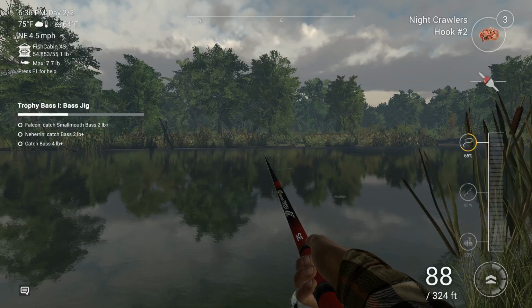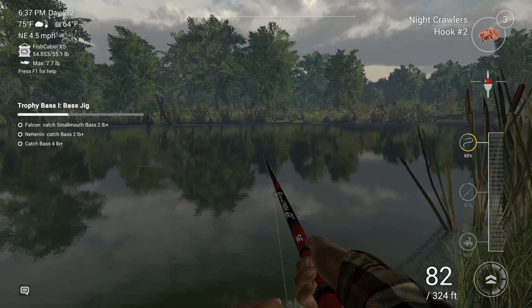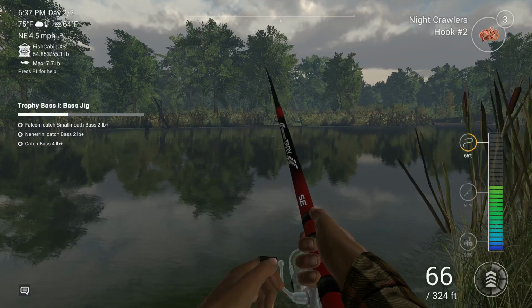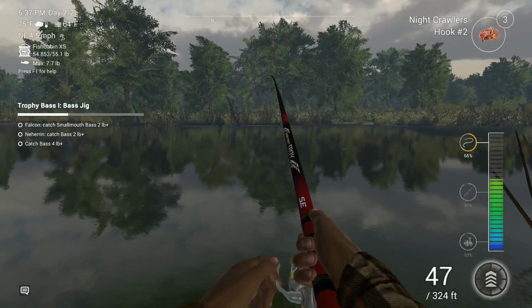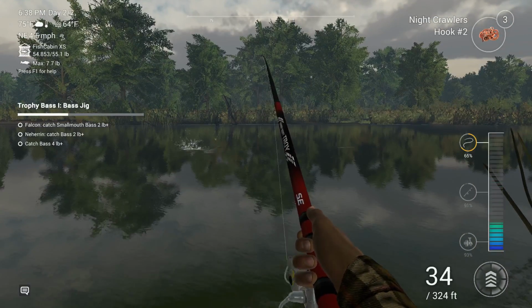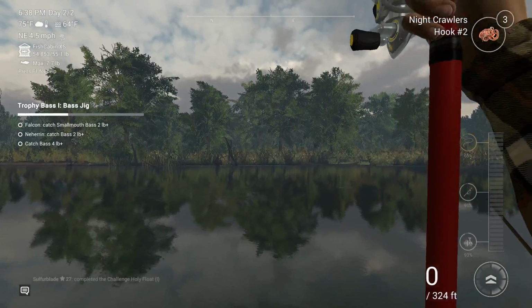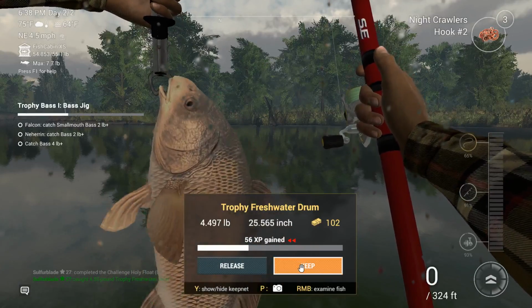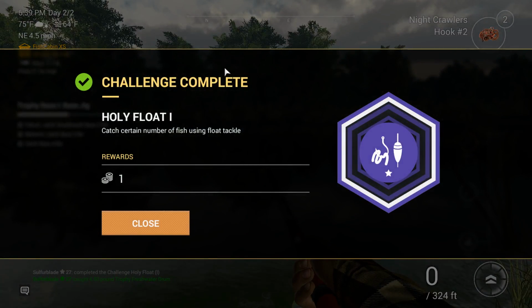Alright, bring it back. We'll stop it at 82, so now we're in the channel. But because of our poor cat, wait, this might be one. Yep. Another trophy freshwater drum, guys. And my net is full.